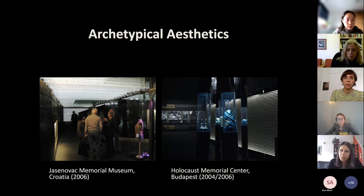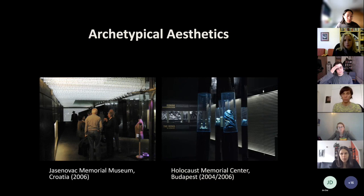Why this was striking, this similarity, is because the two museums are actually quite different. Jasenovac Memorial Museum is at the site of a concentration camp, and thus it's not primarily a site of the Holocaust, but Serbs and Roma have been the biggest victims there, as opposed to the Holocaust Memorial Center in the capital of Hungary, which is not at a particularly relevant in situ site, but is a capital museum in the kind we see rather often, Holocaust Memorial Museum.